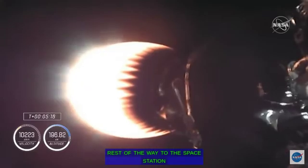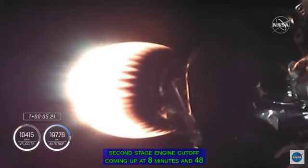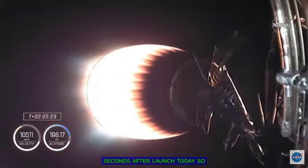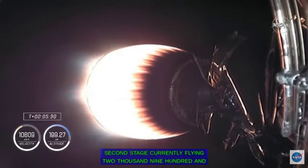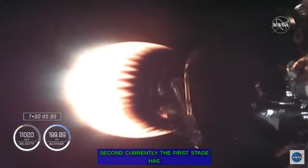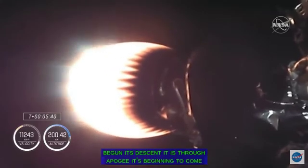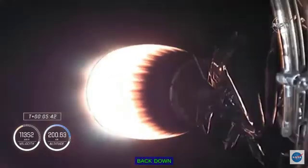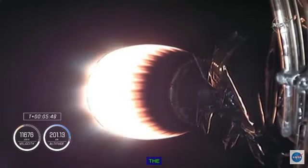We'll be looking for SECO, second stage engine cutoff, coming up at 8 minutes and 48 seconds after launch today. So about 3.5 minutes from now, Dragon and Falcon 9 second stage, currently flying 2,979 meters per second. Now, currently, the first stage has begun its descent. It is through apogee. It's beginning to come back down, where in another couple of minutes we will have the entry burn, where we begin to slow down the Dragon, first stage.